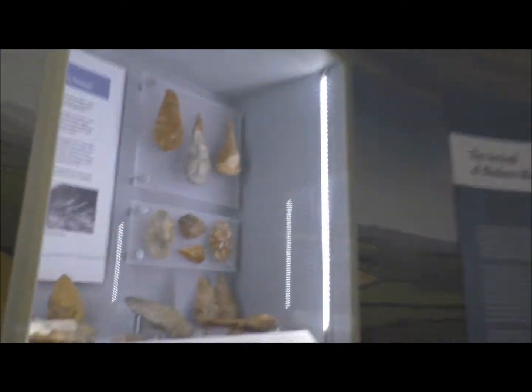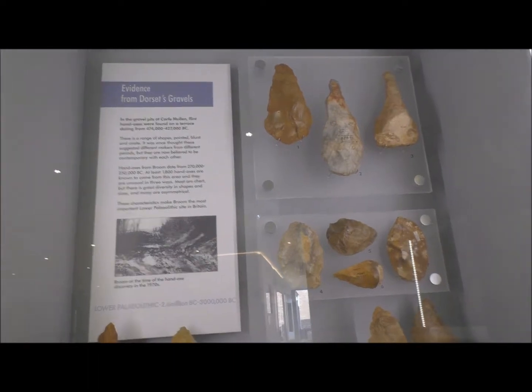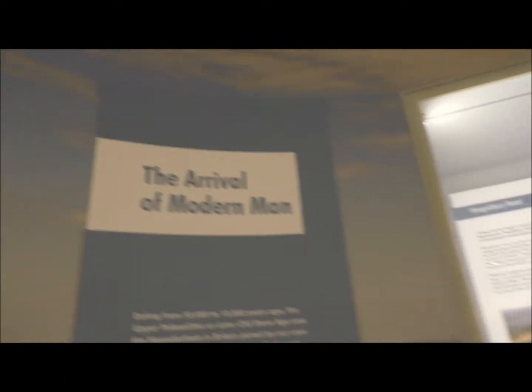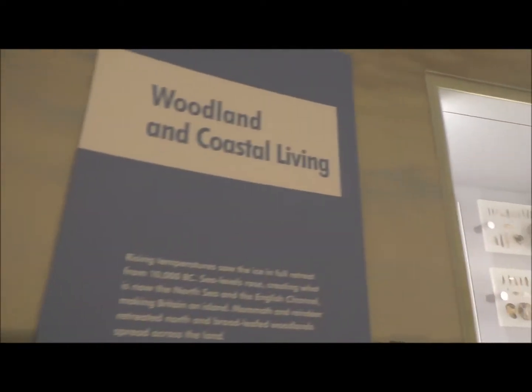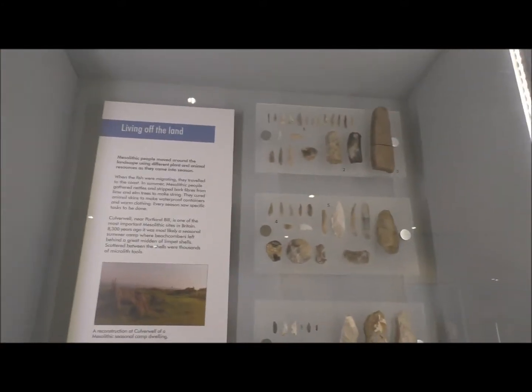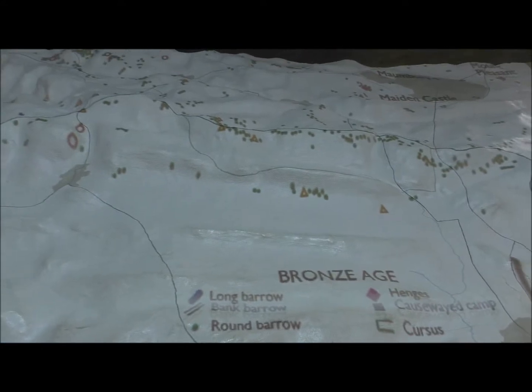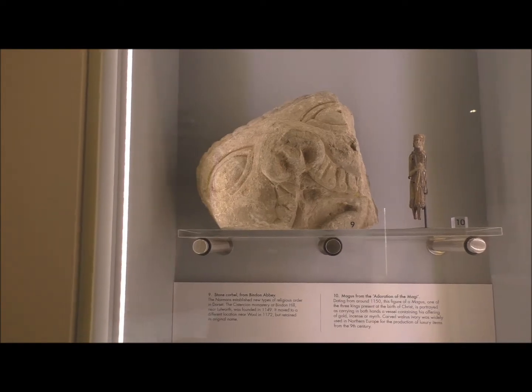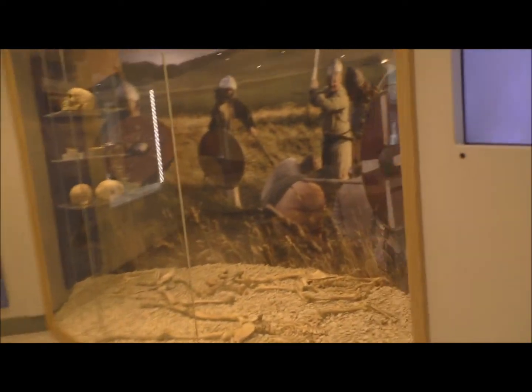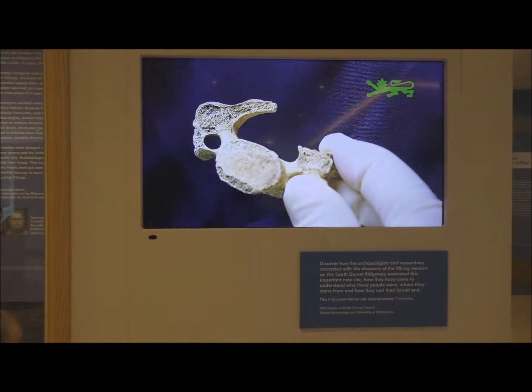So once again we've got an interactive nook. You've got the information and then the viewing part, nice and clean and simple. Yeah, this is the other interactive video bit. And this is a map showing what was found where. This bit's a side bit. It feels a lot colder here as well. So we've got a TV program.